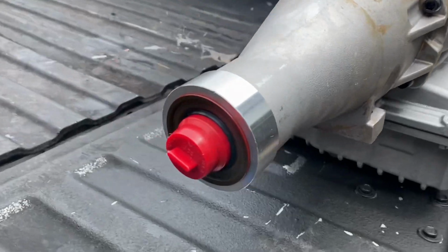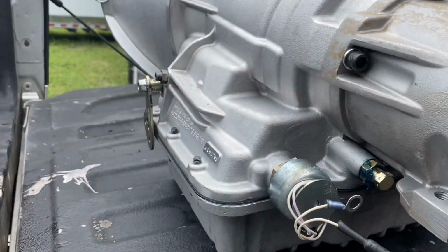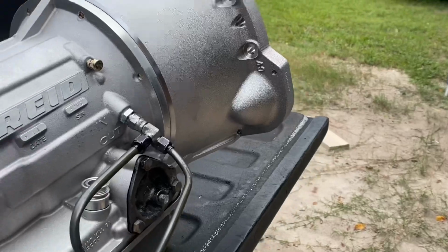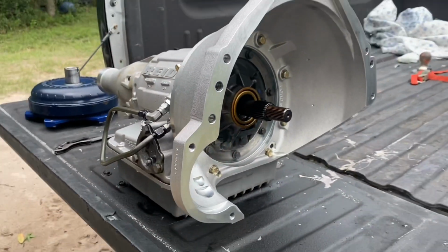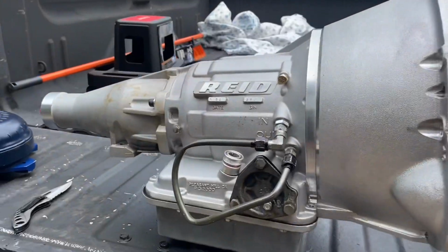But brand new seals on the back, trans brake, everything's all good to go. Shifter linkage is already on there from the old transmission, so realistically we should just bolt it back into the back of the motor and fill this thing up. I think it's got a little bit bigger pan on the bottom, so that's good. Try to keep the transmission a little bit cooler. But damn, this thing is freaking sweet.